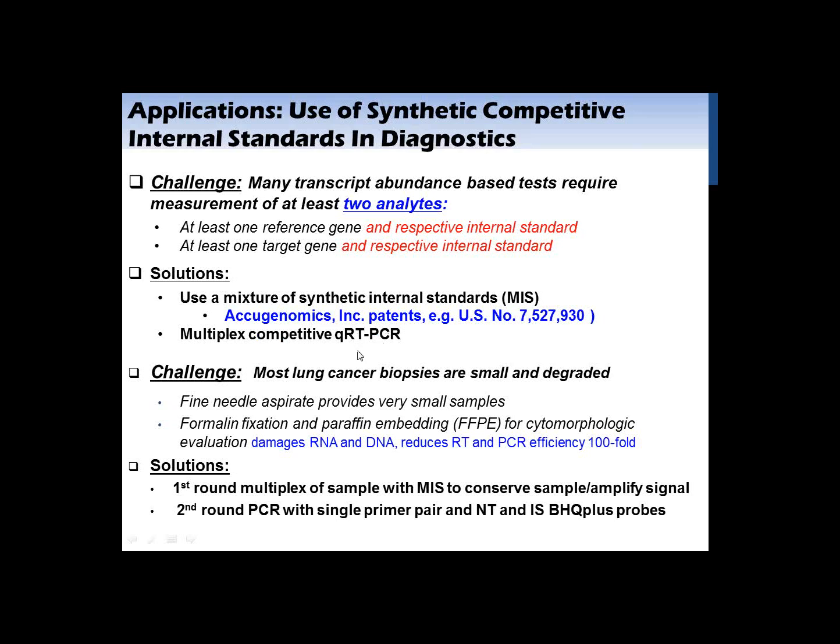So a second challenge that I'm going to get into, and I think we have solutions to that I'm going to describe today, is that I'm going to describe a test for diagnosis of lung cancer. Lung cancer is the most common cancer cause of death. It kills more than the next 3 cancers combined, including colon, breast, and prostate. And a reason why it kills so many people is that it's not symptomatic until late in the disease. So 85% of lung cancers are diagnosed late when they're not really amenable to surgery.